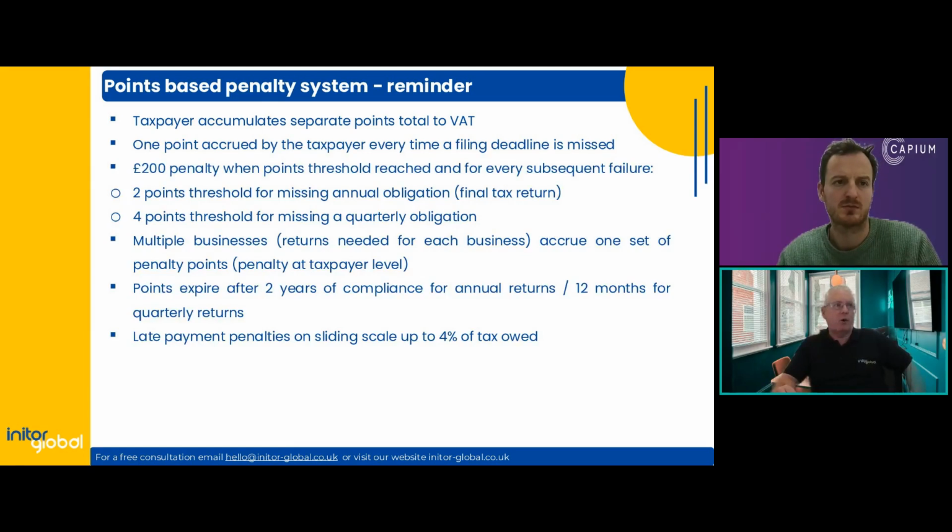And of course, there will still be late payment penalties on a sliding scale up to 4% of any tax owed. So that just reinforces that there still will be financial penalties if you don't pay your tax on time.